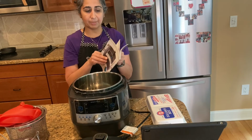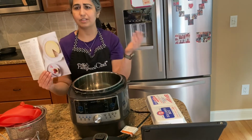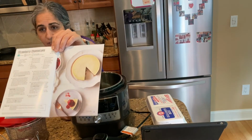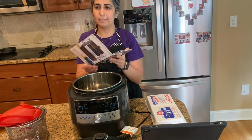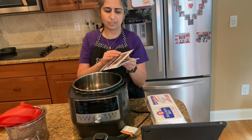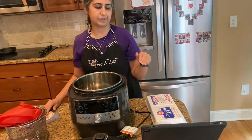Okay, salmon is really great in here is what I've heard lots of folks say. I'm a vegetarian, so I haven't had it. My favorite is the cheesecake. And this cheesecake is so easy, no water baths, none of that mess and fuss needed. My 15-year-old actually makes our cheesecakes in here. So this is the Quick Cooker Cookbook.